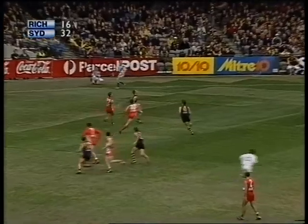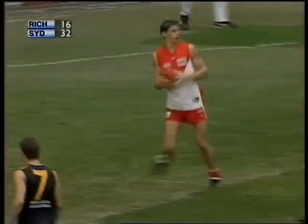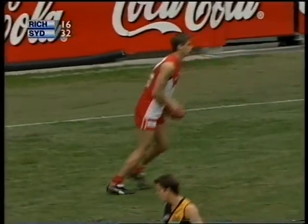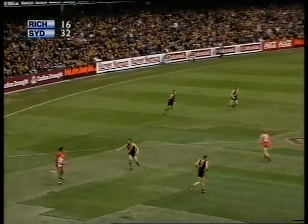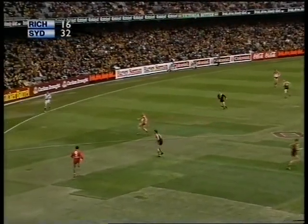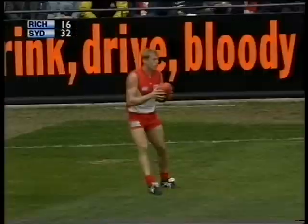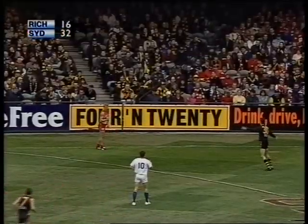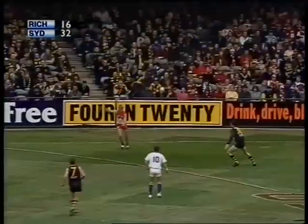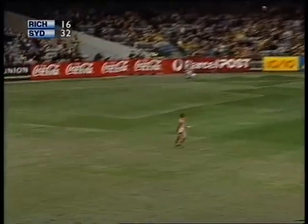Kicked into space, tough one for Bowden. Saddington always had the ride, and he takes the mark, and all the Swans players are back. So he goes short, and Armat will have to wait until a few push down the ground to give it some options for himself. Maxfield still just outside defensive 50 as he goes for the switch of play.